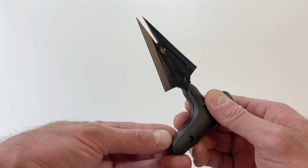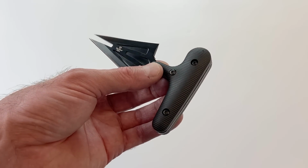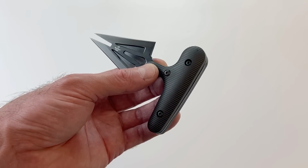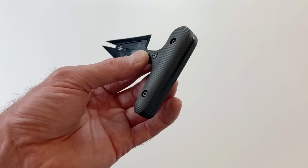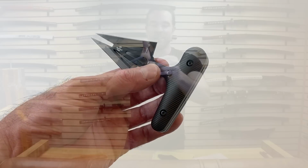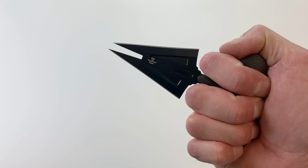So I'm not a huge fan of 440 stainless steel, but that is going to be corrosion resistant, especially with that black finish on there. It is full tang and it goes all the way through the handle, but I actually really like this handle. It's got this texturized ABS grip that feels really comfortable. And I like how it's longer on this section of the handle, which makes it really comfortable in my hands.